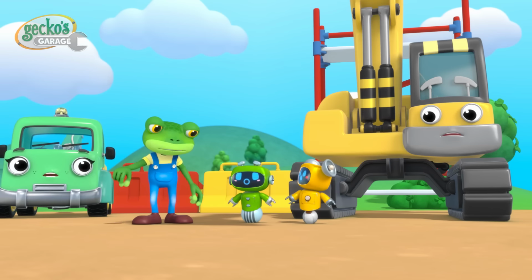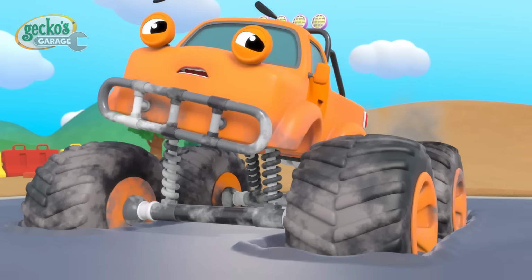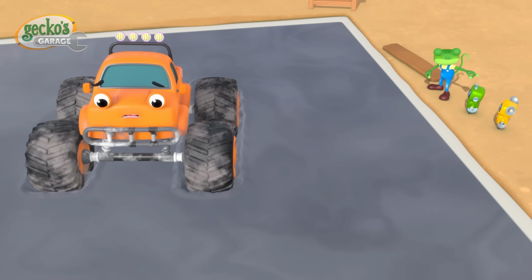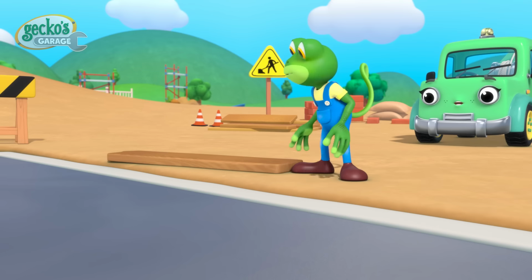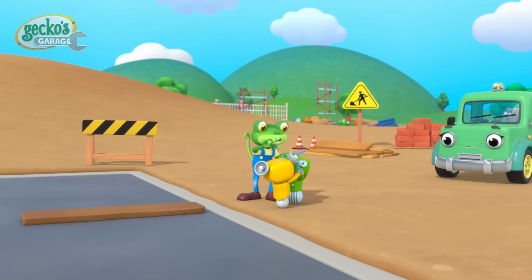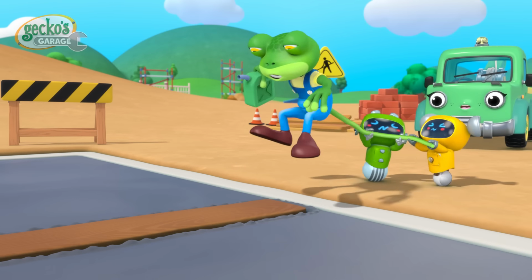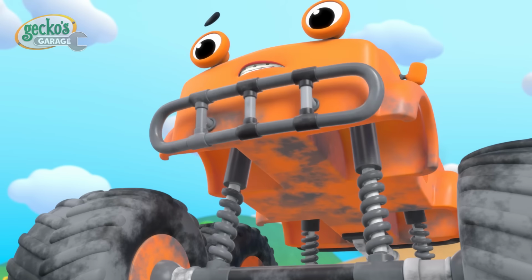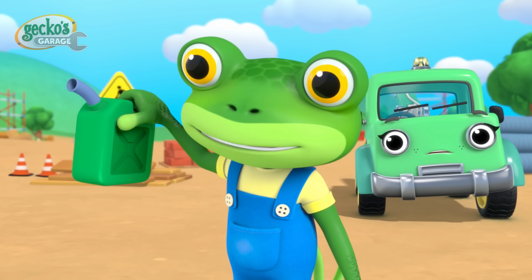Oh no, Max has run out of fuel. We've got to get him out before that concrete dries. Quick, mechanicals, fetch the spare fuel. Oh dear, that concrete will be hard in less than a minute. Oh, how on earth are we going to get the extra fuel over to Max?